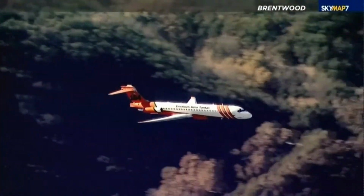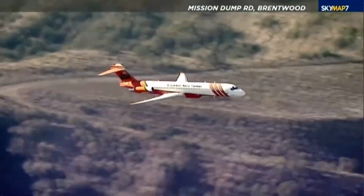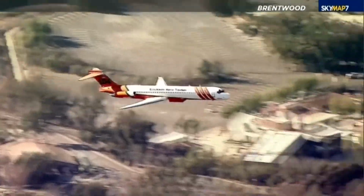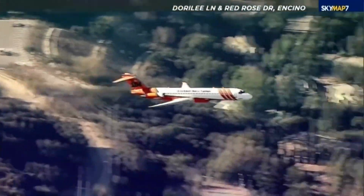Talking about a new start on the Los Flores. But I don't know how that would be a new start. Maybe just a flare-up.